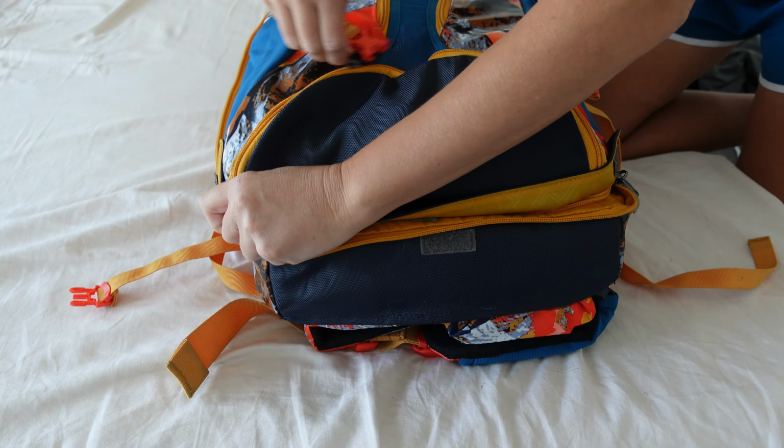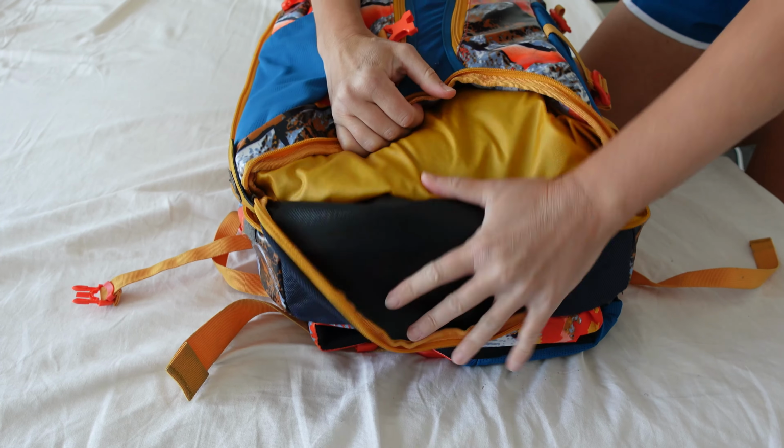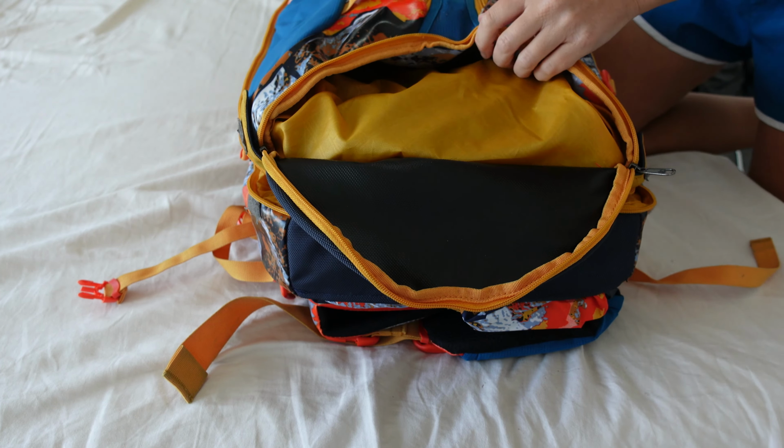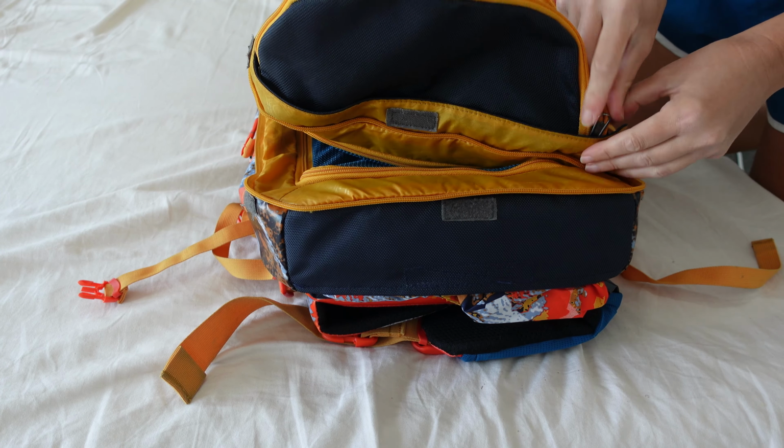I love this. It's on the bottom of my bag, and it's a shoe compartment, and that's where I put my Crocs. They fit right in there, and I just zip it up.